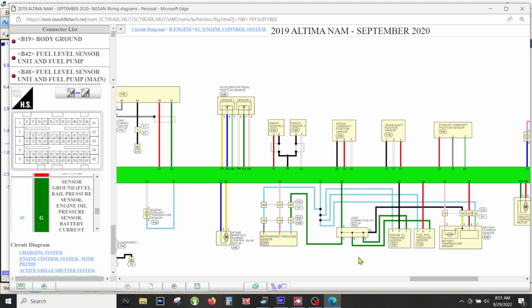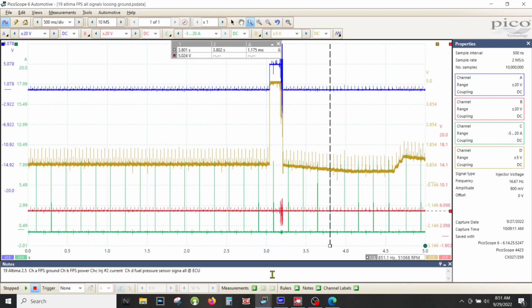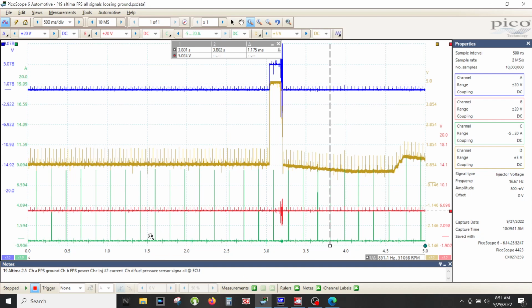I'm going to be hooked up there, and I'm going to leave an amp clamp on one of the injectors, and here would be the capture of that. And I caught it. It was acting up. My green here is an amp clamp on number 2 fuel injector. The red is the power supply to the fuel rail sensor, which you can see it maintained 5 volts through the incident. The yellow or gold trace here, that is my signal. That is the return. You can see it went open.